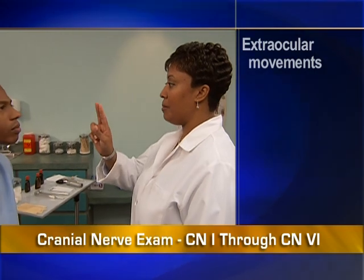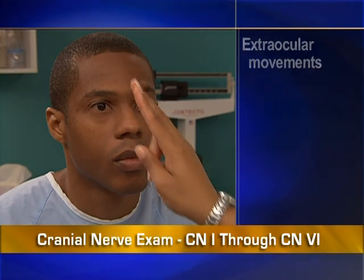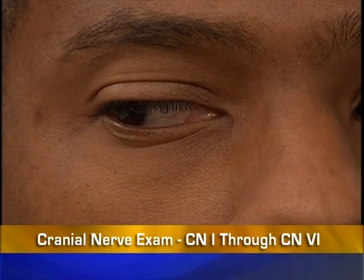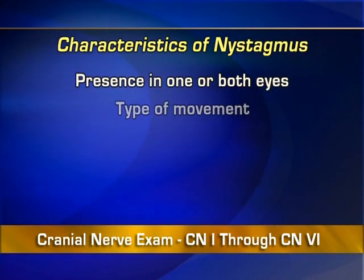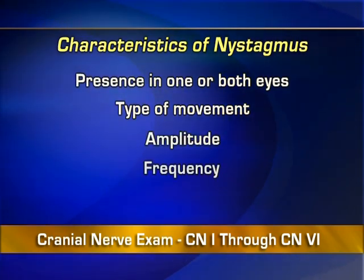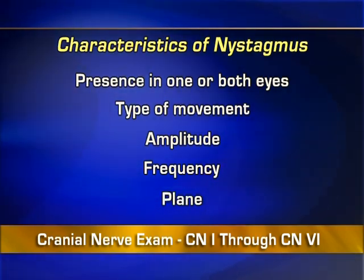Third, assess extraocular movements by leading the person's eyes through the 6 cardinal positions of gaze. You should note parallel tracking of your finger with both eyes. You also may detect a few beats of normal nystagmus during extreme lateral gaze. If you find any other nystagmus, note its presence in one or both eyes, type of movement, such as pendular or jerk, amplitude, frequency, which may be constant or fade after a few beats, and plane, which may be horizontal, vertical, or rotary.